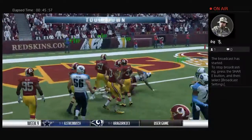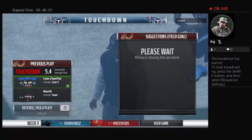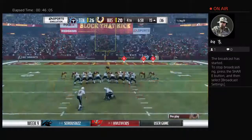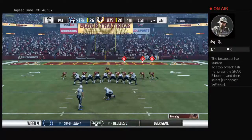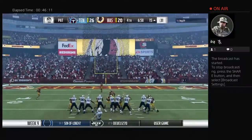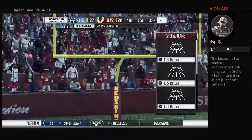And he will score. Touchdown, Titans. A great effort there with his first career NFL touchdown. And the Titans have taken the lead. And they will take a 7-point lead now.